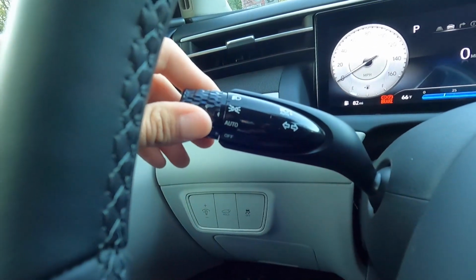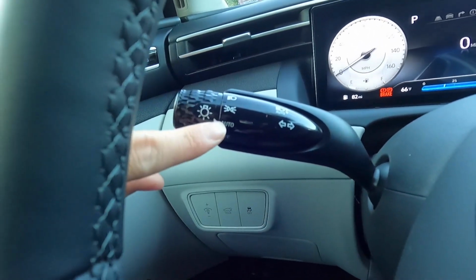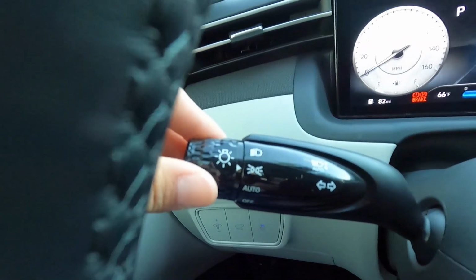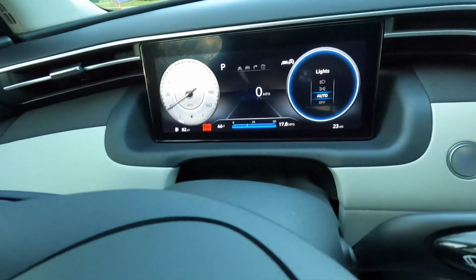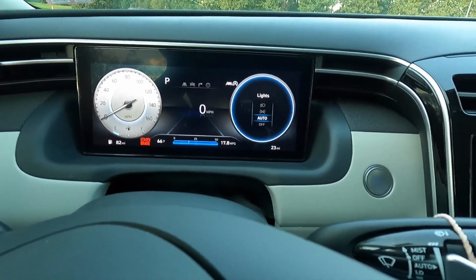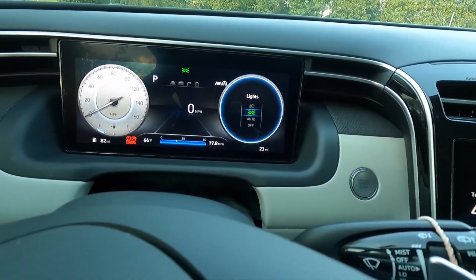So all the way down has headlights off. Right here is headlights in the automatic position. That is parking lights on. Then all the way up top is headlights in the always on position. I like to leave it in automatic, but I do like how it lets you know which lighting position you are on this side of the screen.